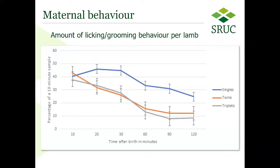But if we split that out by how much per lamb is the lamb getting in terms of licking and grooming, you can see that the single lambs, so that blue line, are getting a lot more licking and grooming over those 2 hours after birth than a twin or a triplet. But there's not a lot of difference between twins and triplets. So the ewe is having to portion out her maternal behavior. How much time does she spend licking across whether she's got 2 or 3 lambs or more.